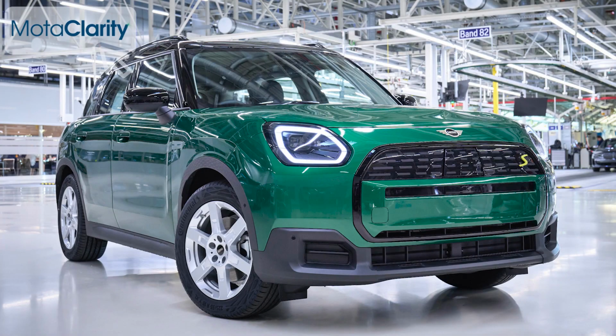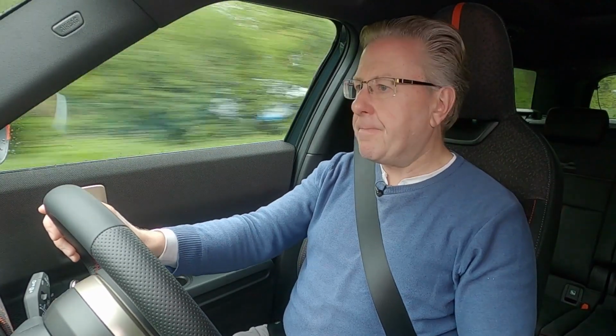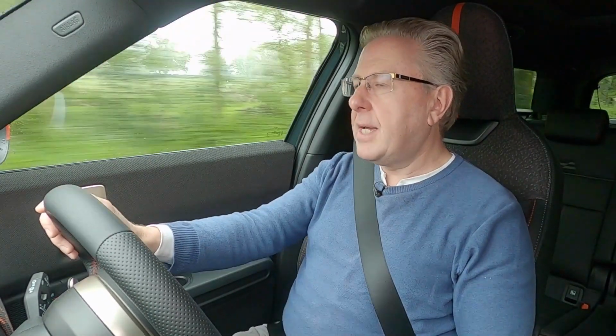The alternative is the Countryman Electric SE, which adds an extra electric motor on the rear axle, creating a nominal four-wheel drive system. This boosts total output to 308 horsepower with 494 newton meters of torque, and the 62 mile an hour sprint time drops to just 5.6 seconds, but range drops too, to 269 miles.